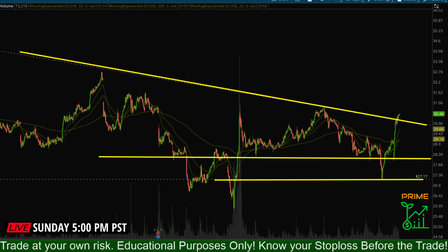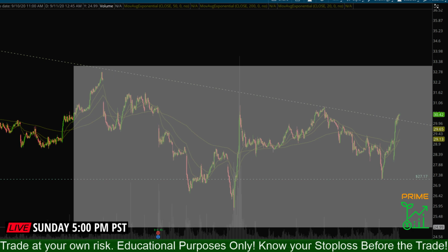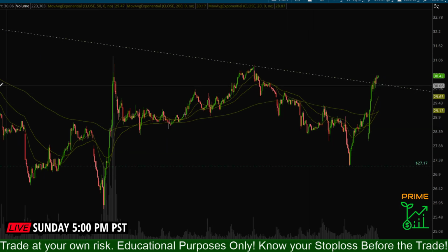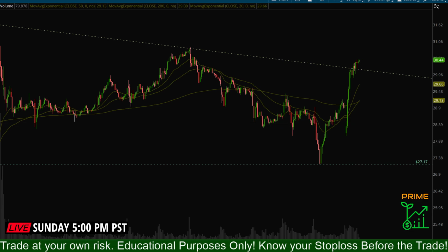What I'm going to show you here is we do have a low on Friday, and we had a pretty bullish day on Friday. Let me zoom in a little bit further for you guys. I really want you to see the price. Hopefully I don't blind anyone with the size of the candles here. So there we go.